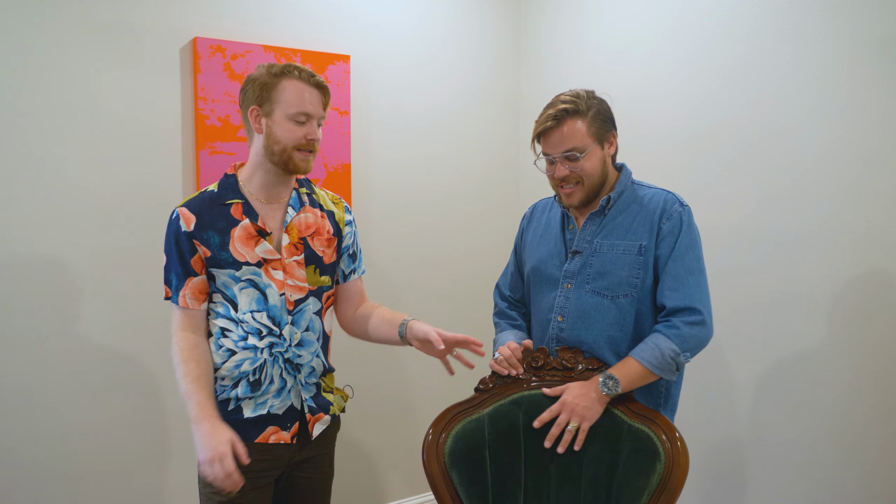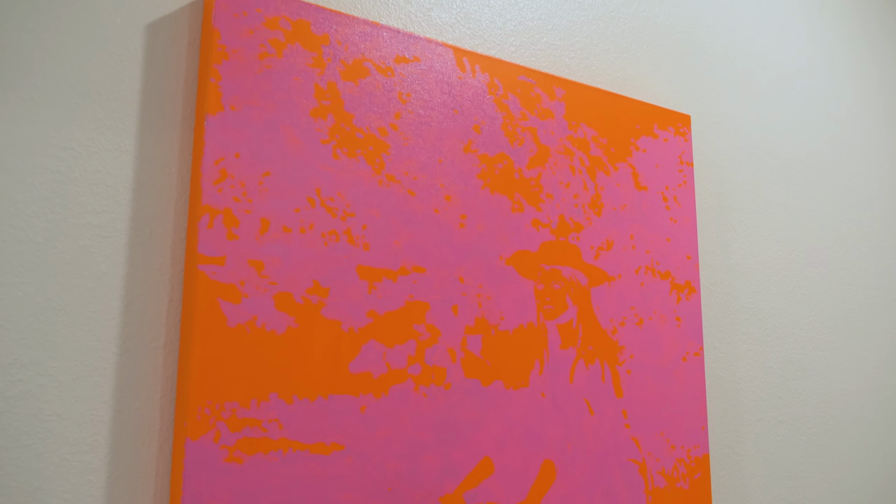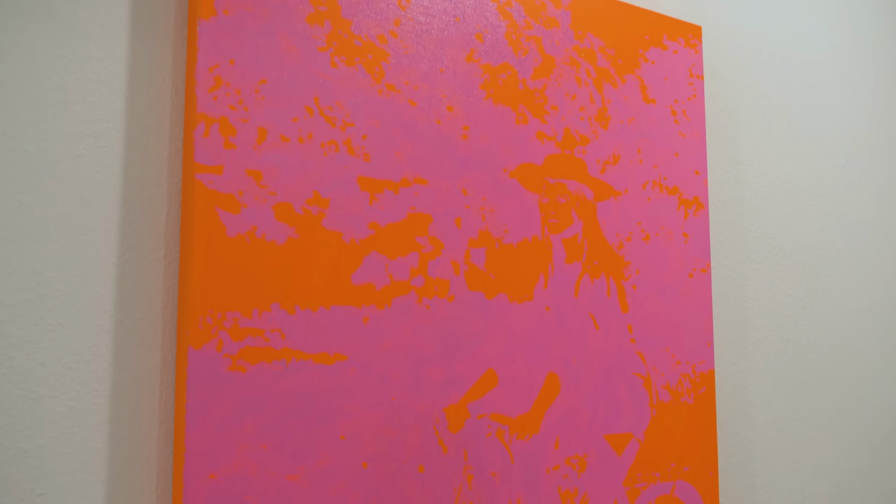So for instance, here we have this more ornate chair. Velvet too. Yeah, it's velvet, so it ties in that velvet throughout the house. But this is actually the sister chair to the purple settee that is in the primary bedroom. And because in the bedroom a lot of the tones are either richer, darker, or more neutral, we wanted to add a fun pop of color with this painting here, another That's a Kid.